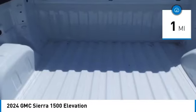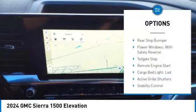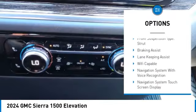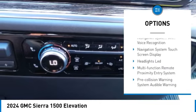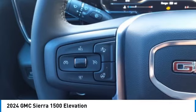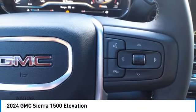This vehicle has less than 100 miles. Here are some of this vehicle's great options: rear step bumper, power windows with safety reverse, tailgate step, remote engine start, cargo bed light, LED, active grille shutters, stability control, roll stability control, front suspension type, strut, braking assist.